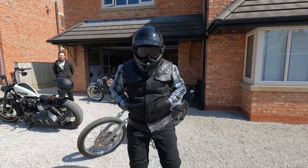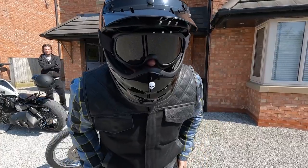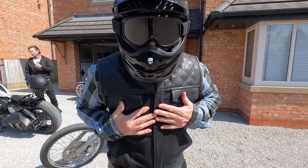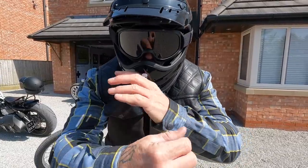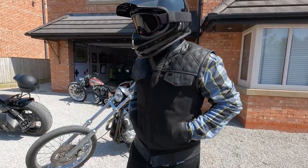This is new Kevlar jeans, padding in the knees, padding in the sides, padding in the coccyx, Kevlar shirt, t-shirt on, and leather vest. Perfect.